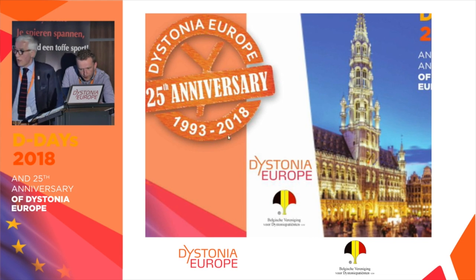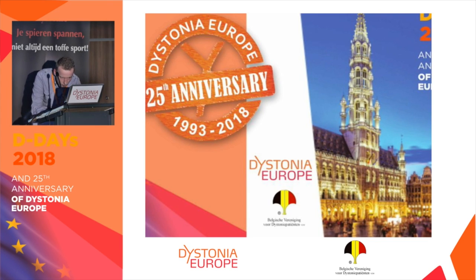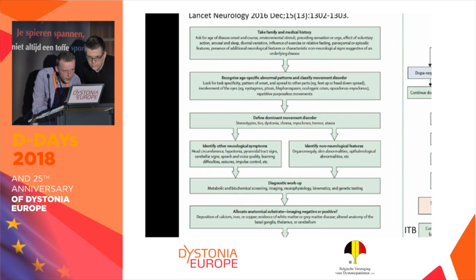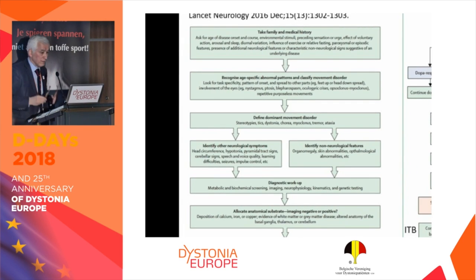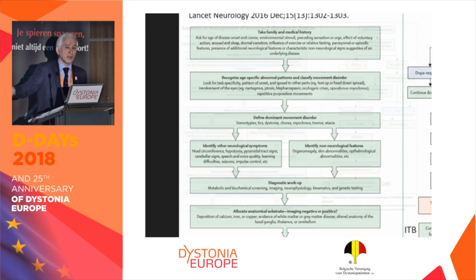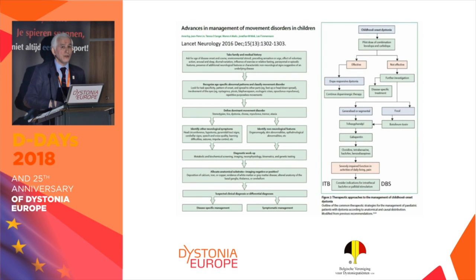Well, while we're seeing this, this is a strategy for making the diagnosis, and this rather tortuous flowchart is the succession of medications that have limited efficacy in the world of childhood, or in fact any dystonia. And right at the very end, we have two neurosurgical techniques, intrathecal baclofen for dystonia and deep brain stimulation, which are coming out repeatedly as the only ones with sufficient evidence to say that this is something you should do. But the evidence is limited.